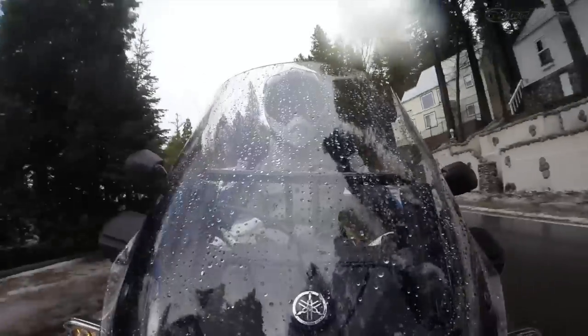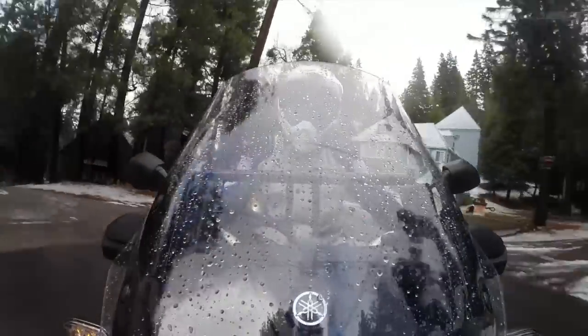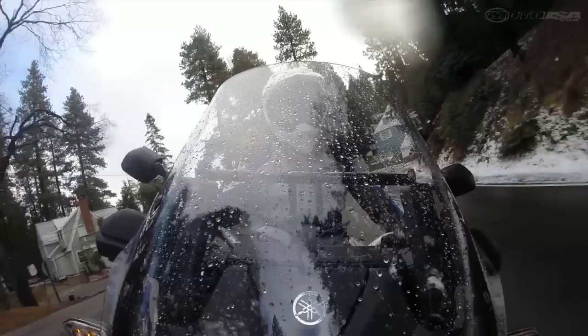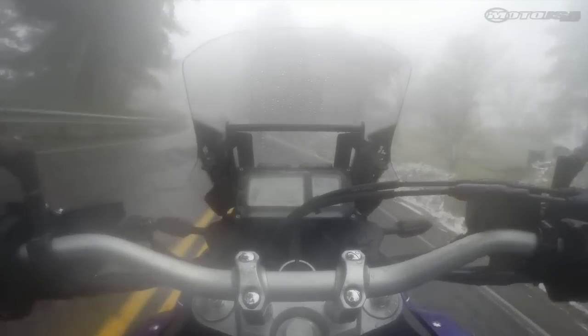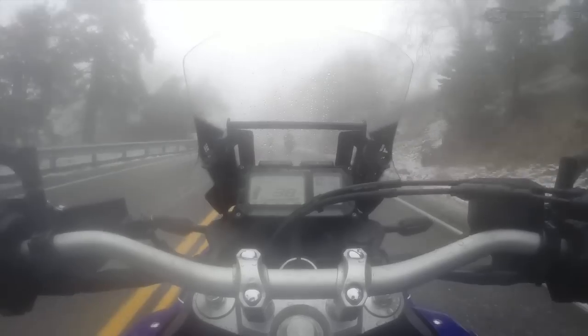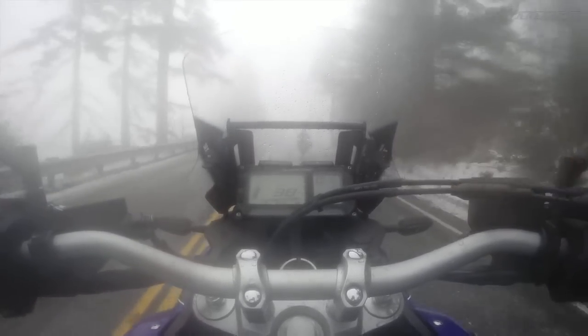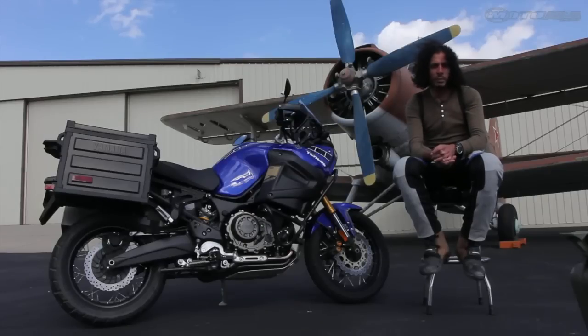I love that the bike comes with cruise control now. Not only does it come with cruise control, it comes with excellently calibrated cruise control. It's better than the cruise control in my pickup truck. It just works really well. It allows you to keep a constant speed, and you can devote more attention to other things, like paying attention to the road in front of you instead of worrying about your speed so much.